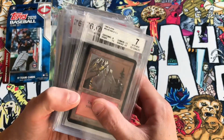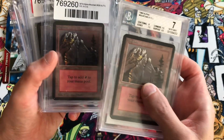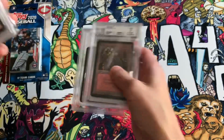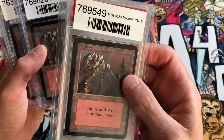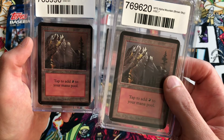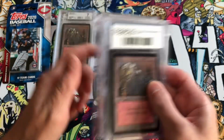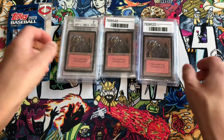And they are graded. They are graded by BGS. We have 2 BGS cards here. They are graded by PSA. We've got a PSA copy here. And we have a CGC, a couple copies of CGC Alpha Magic Mountain. So we've got 5 copies of the Mountains here.